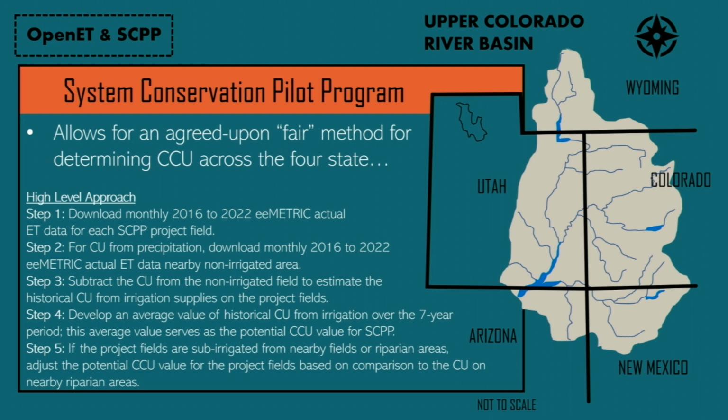This is a very high-level approach to how we've done this for SCPP, both in 2023 and 2024, with some refinements. And this is an example of what we would do for a project that is for fallowed fields. So not split season irrigation. It's not for crop switching. Those have different processes, but this is just a high-level overview of what we would do.